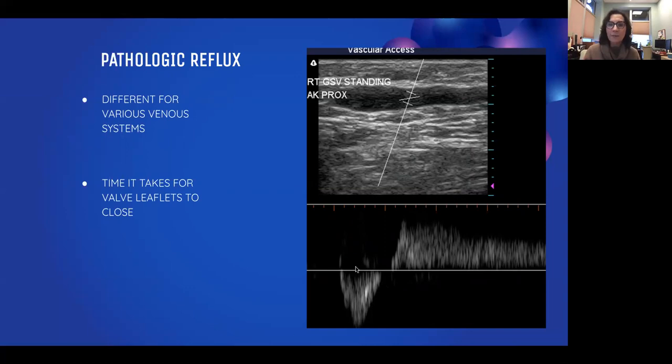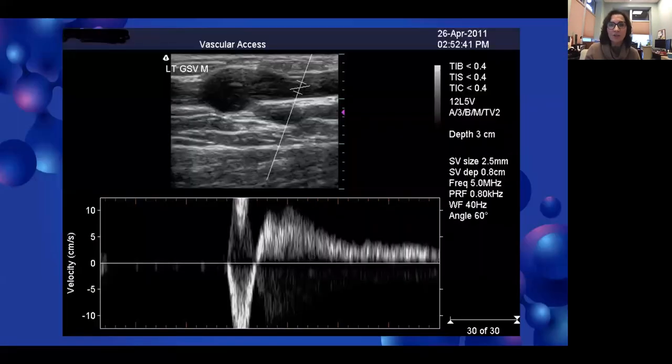And so in this lower picture, this is where we do a compression on the leg, and then we're seeing how long it takes for this blood flow to come back down to normal. And that's a long one, probably at least 2 seconds. And that's not even at the end of our monitor there. So it's not uncommon for us to see reflux that's longer than 4 seconds long. When that happens, we know that those veins are not working properly, and it certainly explains why somebody's having symptoms of congestion in their leg.